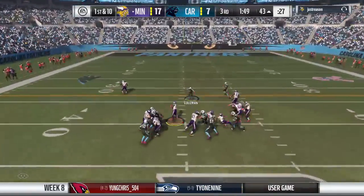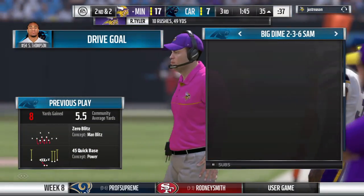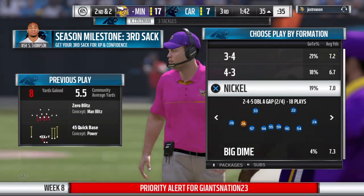They'll run it down out of the gun. And he's going to take it down to about the 35 here on first down, and it'll leave him with a 2nd and 2.